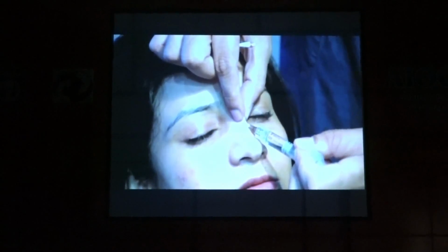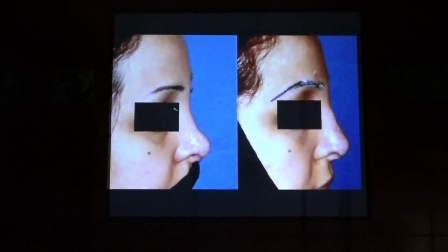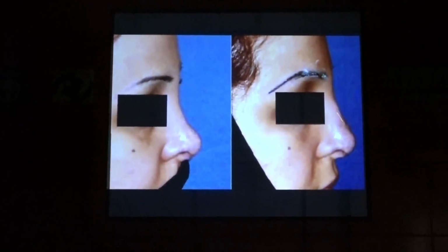And these are all done under topical anesthesia, sometimes under local infiltration. So that's a contour that you could change without doing any surgery. Of course, the filler lasts for a year to 2, so it has to be repeated as and when required.